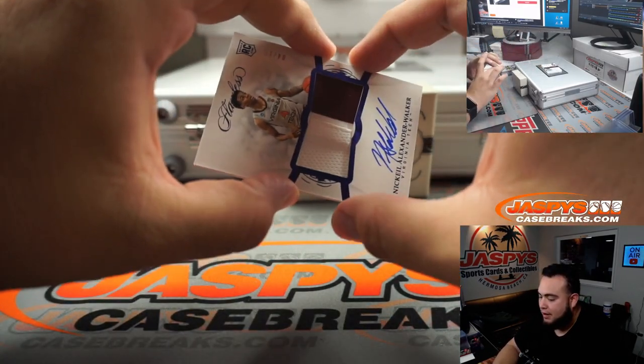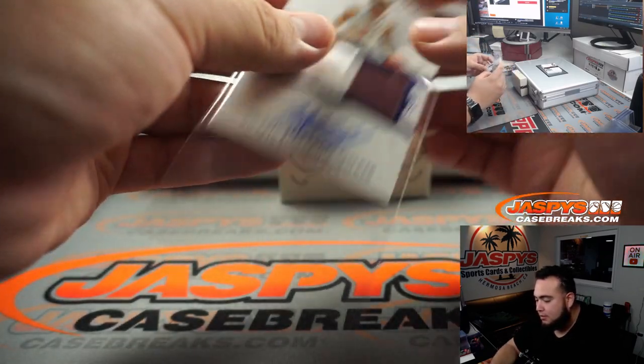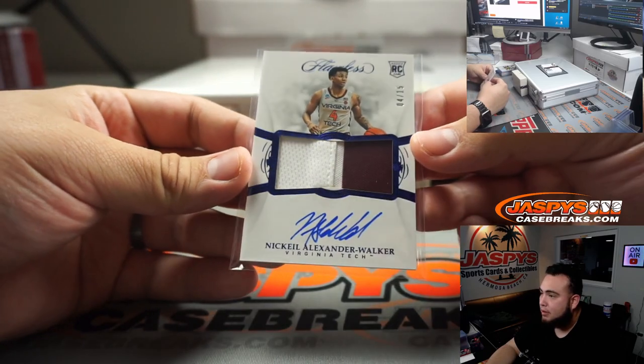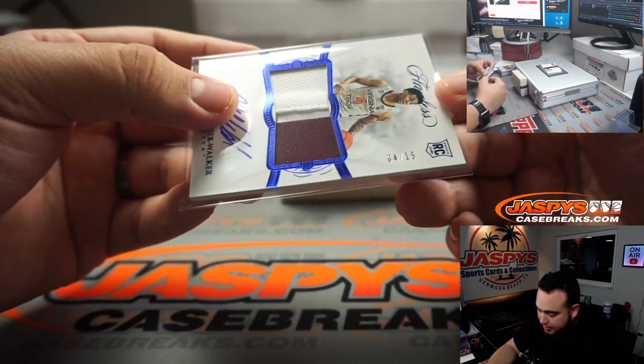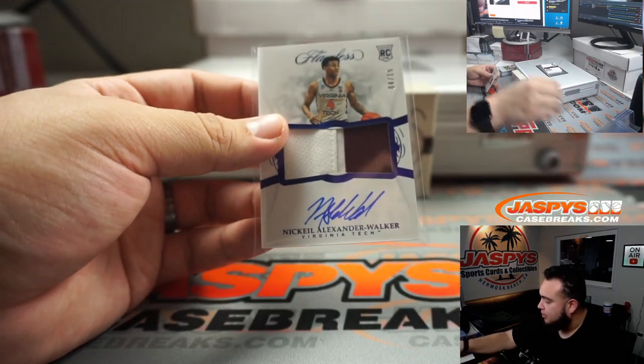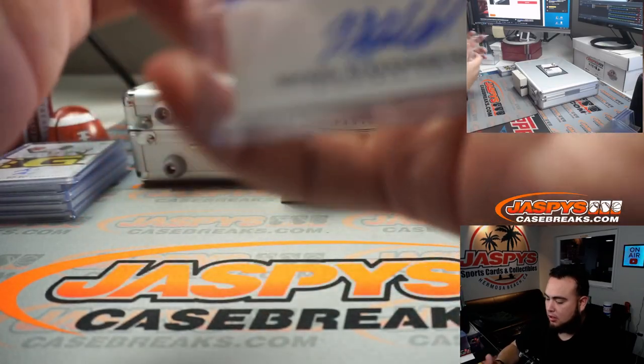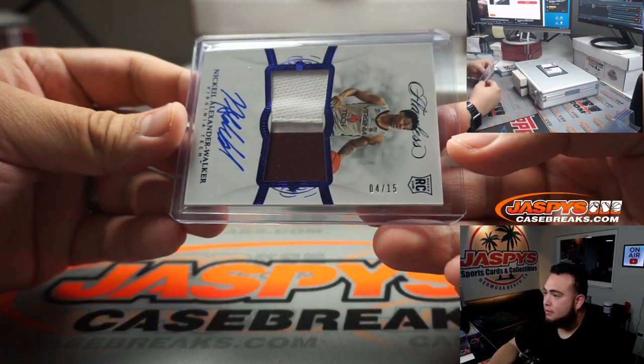This guy's been on fire, guys. Nickeil Alexander-Walker. And if they trade Lonzo, he's going to get some more playing time. Jersey number match, 24 out of 15. Virginia Tech. eBay 1 of 1. Jersey match. I know people will go crazy for that stuff.